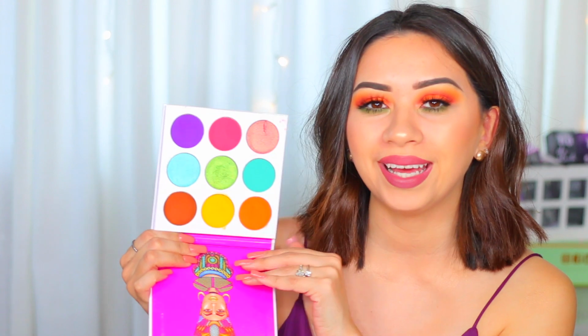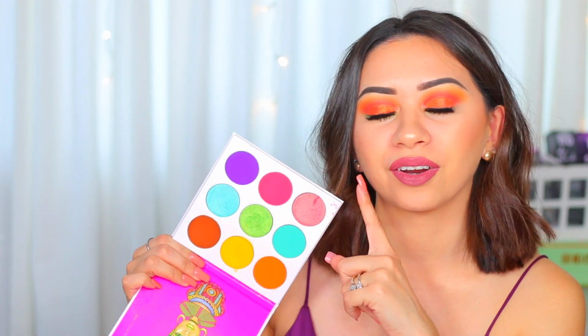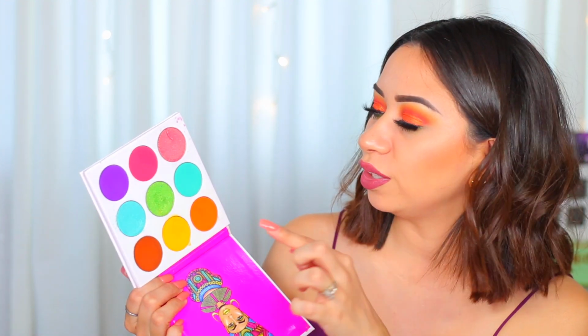This one was a palette that I was like, okay, I have to have that palette. It is so pretty. It has the most beautiful shades in here. You get a bunch of color. I know there are only 9 shades in here, but they're the perfect colors that you will need for a bright, colorful look. You get an orange, a yellow, green, and then pink and purple. That's perfect. And then you also get some shimmery, colorful shimmer shades in here.